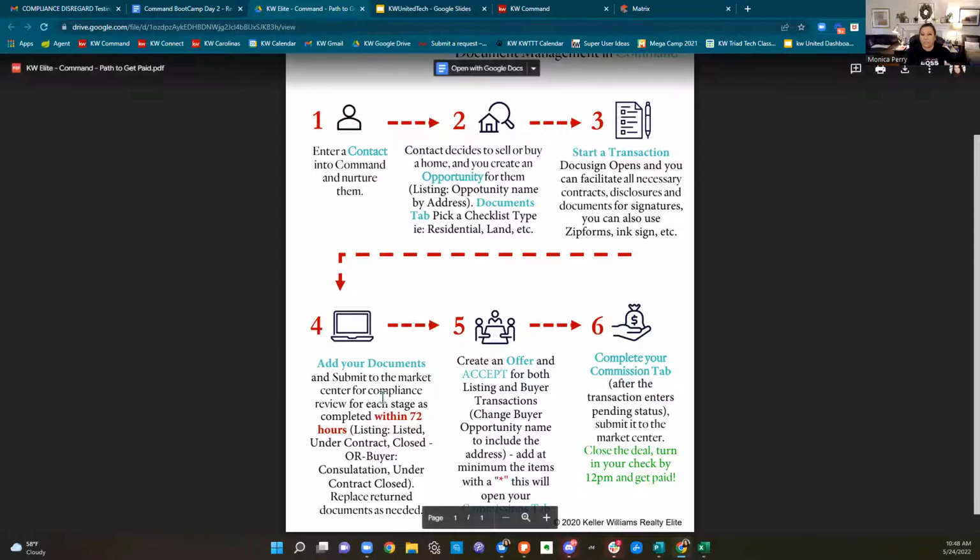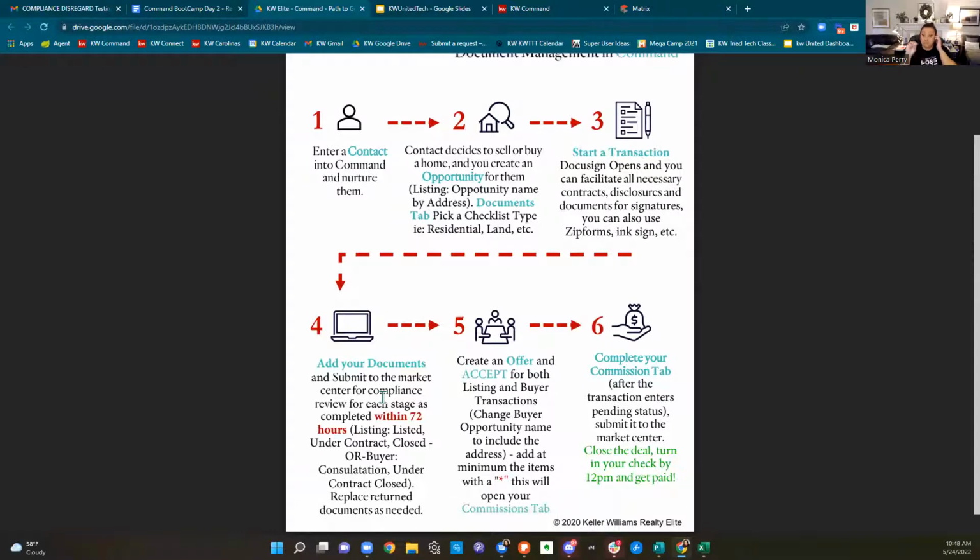We're on step 4. We're going to add our documents to their spot on the compliance checklist. We're going to click submit to Market Center and wait for that approval and/or return, and then we can see if we need to fix anything.